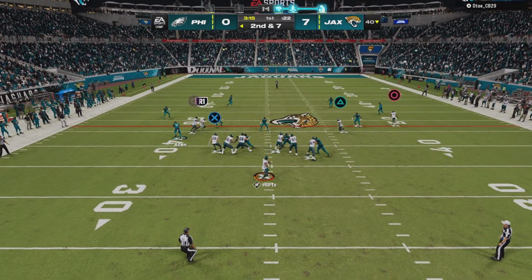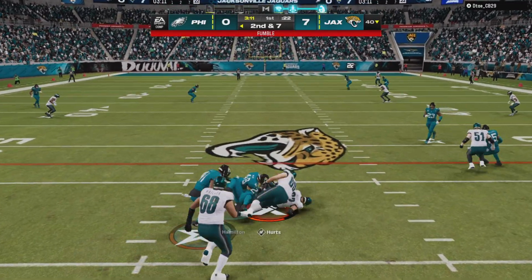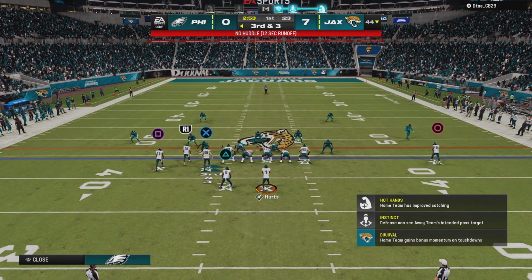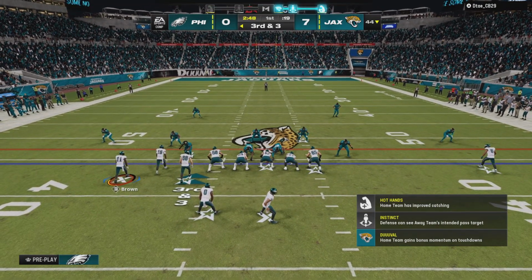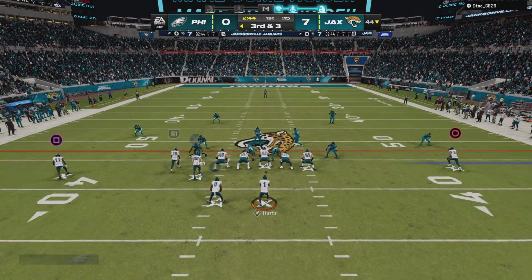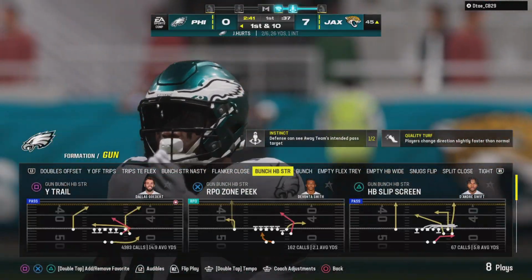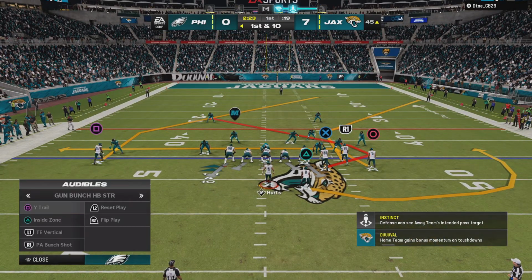Hurts sets up to throw it. And it's a fumble. But fortunately, he's able to recover his own fumble. That could have been trouble. So possession still theirs, but now they face a third down. From the gun, it's Hurts. Able to find the open man. That's complete. And out of bounds on the other side of midfield at the 45. So in Jacksonville territory now.